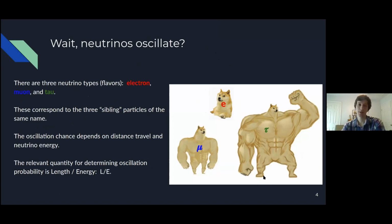And I basically just want to give you the impression that they're very similar to the electron. They're kind of like the bigger, older siblings. So the muon is bigger and heavier than the electron, but otherwise pretty similar. And then the tau is even bigger and heavier. And for the neutrinos, we don't actually know which of them is the heaviest, as I mentioned before.